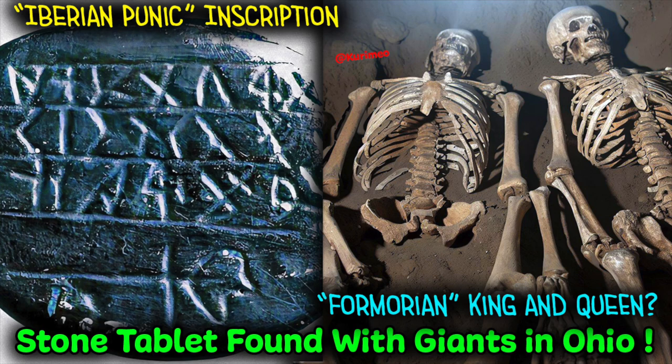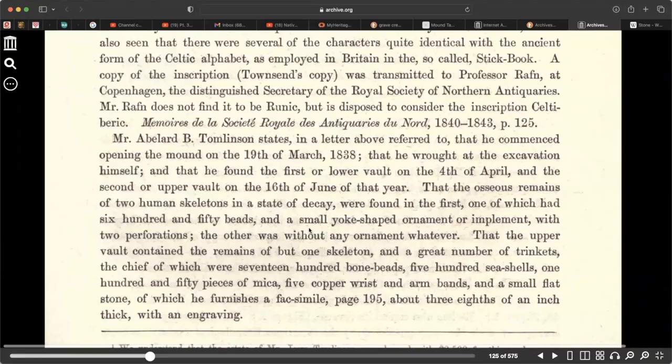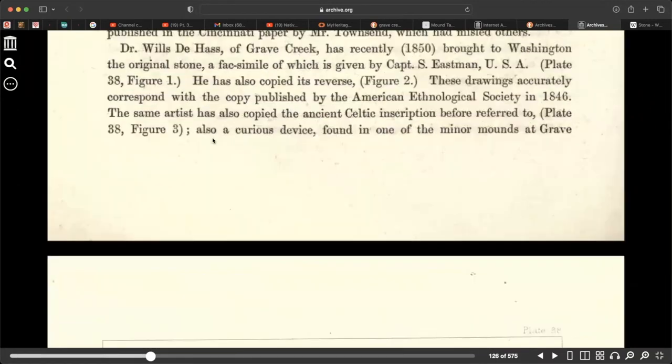That the upper vault contained the remains of but one skeleton and a great number of trinkets, the chief of which were 1,700 bone beads, 500 seashells, 150 pieces of mica, 5 copper wrist and arm bands, and a small flat stone, of which he furnishes a facsimile. All right, this was all found with that skeleton. Very important person, most likely, right? This is page 195. They said you can find this about 3/8 of an inch thick with an engraving.